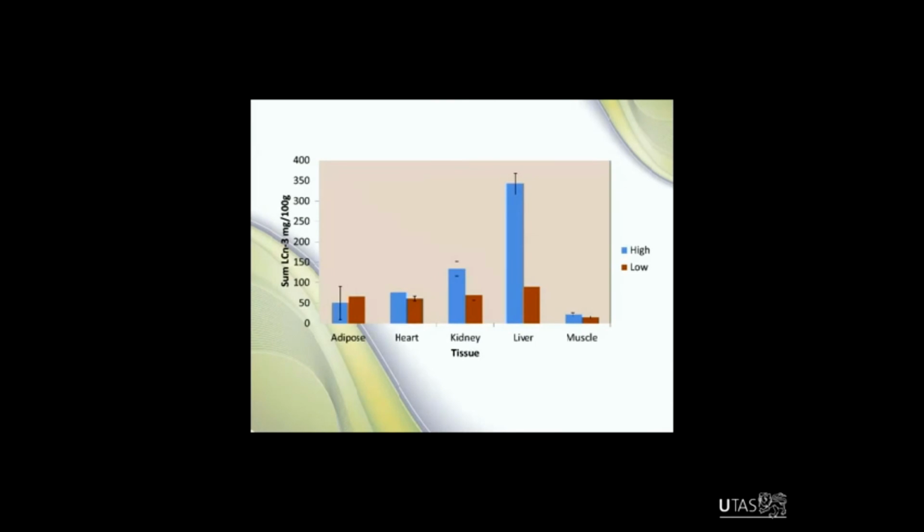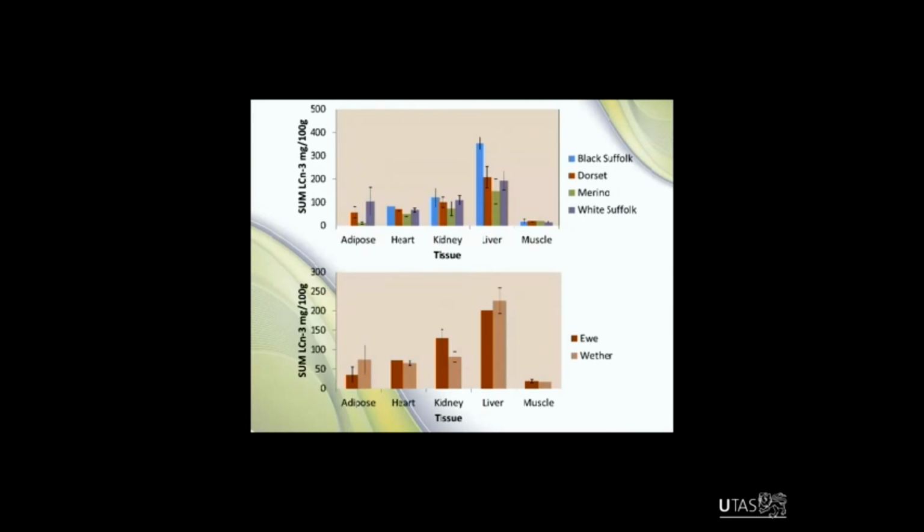But it was interesting, high and low. With this graph, high means pasture-fed, low means simulated drought. So you can see that there's a significant difference in the long-chain omega-3 fatty acid content in the tissues dependent on the basal diet that the lambs received. This was also found between sire breeds, so again, if you want to be healthy, you want to eat the liver tissue of lambs kept on pasture grazing of black Suffolk sire. But again, below you can see gender didn't really affect these results to any great extent.